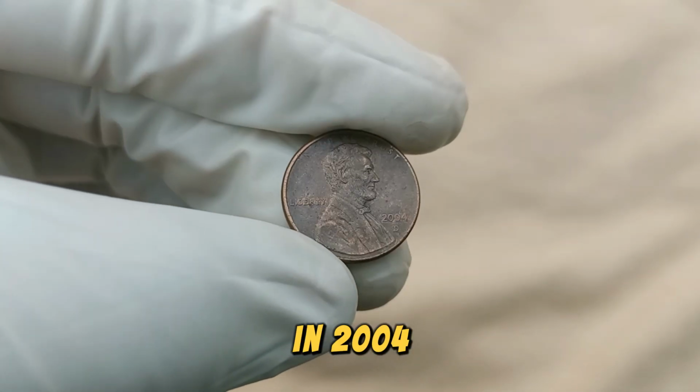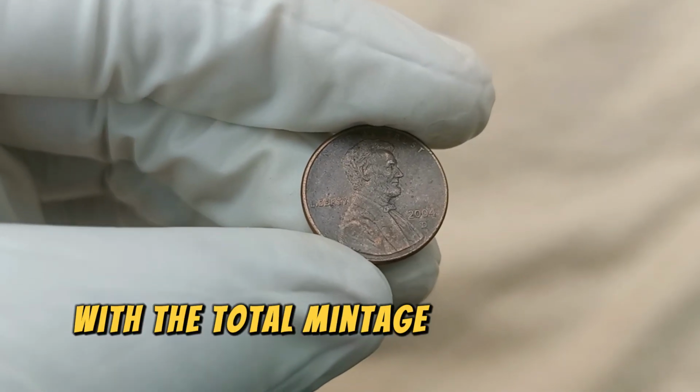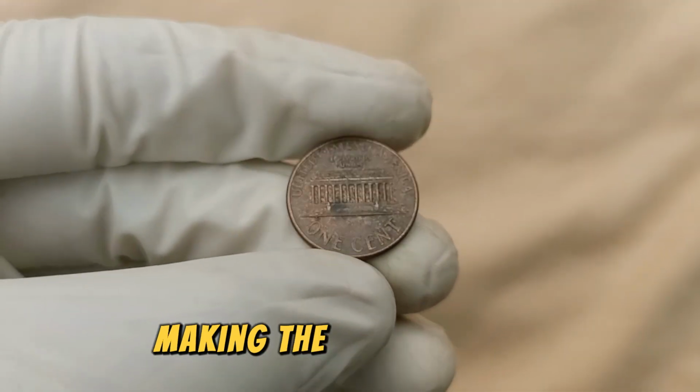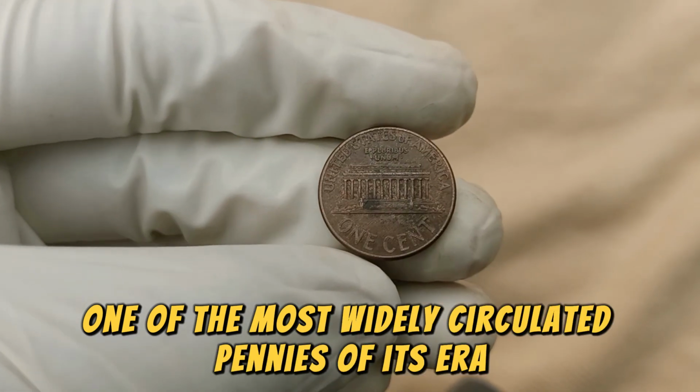In 2004, the U.S. Mint produced a massive number of pennies, with the total mintage reaching 7.4 billion coins. That's right, 7.4 billion, making the 2004 penny one of the most widely circulated pennies of its era.